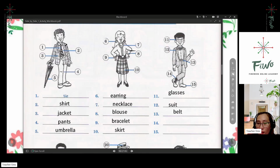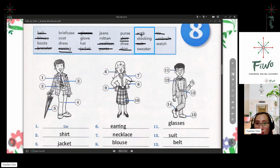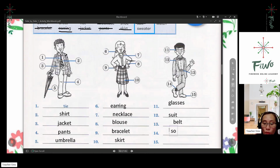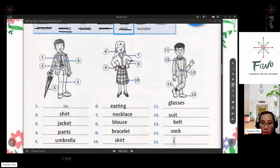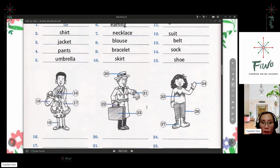You will put the blank. Sock. Very good. It's a sock, S-O-C-K. Number 15. What's that? Look at here. Shoe. Again? Shoe. Okay, it's a shoe. How about this one?